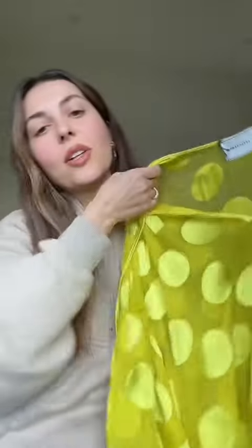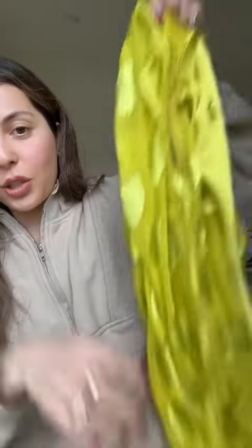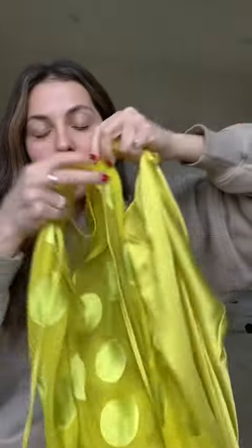I'm going to a Longchamp, is that how you say the name? An event this week, and they actually were generous enough to send me this beautiful dress that I can wear to the event, and it's see-through, but it also comes with a slip, so you can wear the slip under it. I'm so excited to wear it. They also sent this bag, which I can style with it.